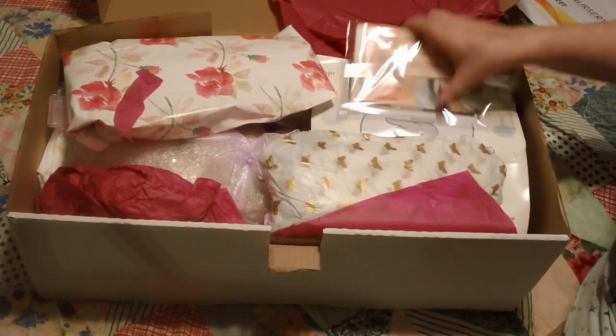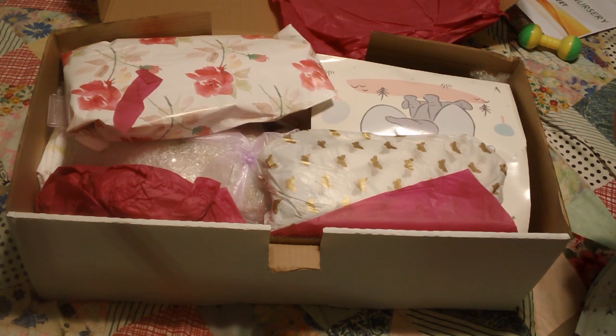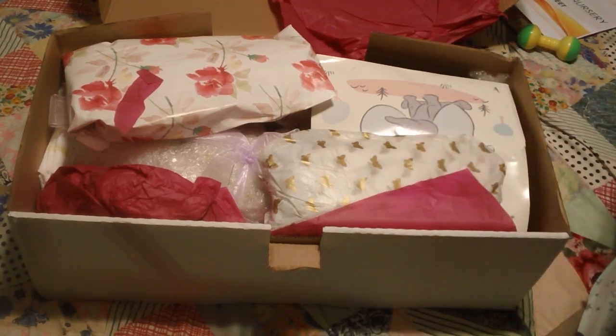And let's see what we have here. So we have something in a little bag. And this might be her paperwork. This is Pamela's babies. Okay, I think this might be all the paperwork that she has in here. Like, this might be the COA.